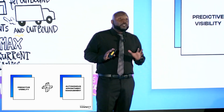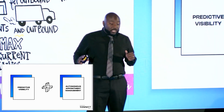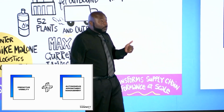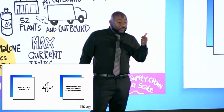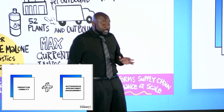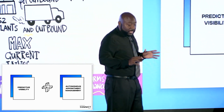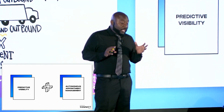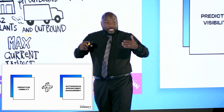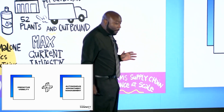All right, the next two things we did was we settled on a two-pillar architecture structure. Predictive visibility, which was led by core tracking, real-time shipment data across the 1.7 million shipments that we had was critical. The next step we did is made sure that we used an autonomous appointment management system that powered, using the AI tools to power across those 77 facilities that I mentioned before.